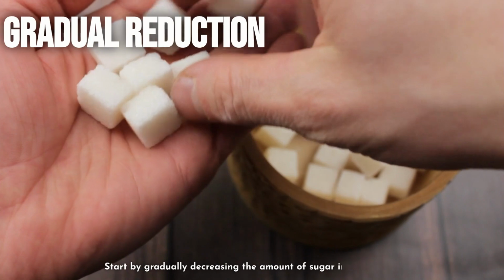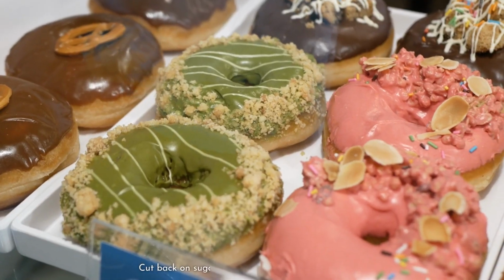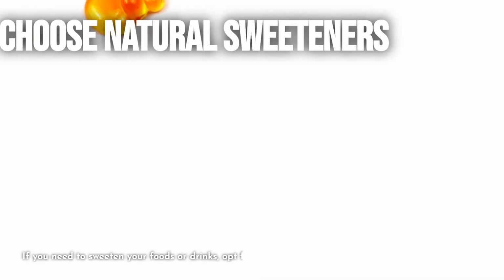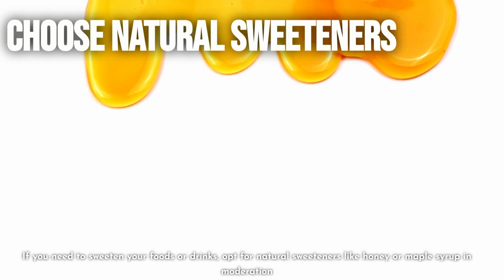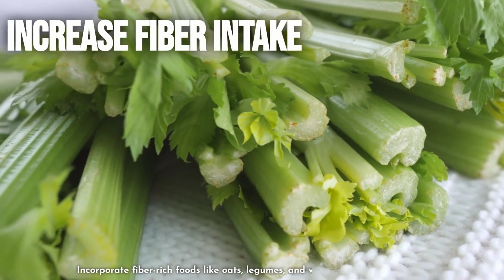Gradual reduction. Start by gradually decreasing the amount of sugar in your diet. Cut back on sugary snacks, desserts, and sugary drinks. Choose natural sweeteners. If you need to sweeten your foods or drinks, opt for natural sweeteners like honey or maple syrup in moderation. Increase fiber intake.